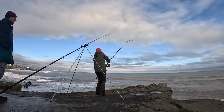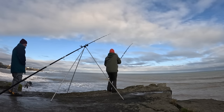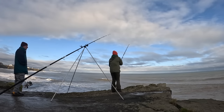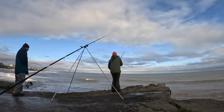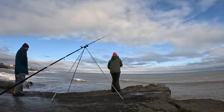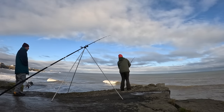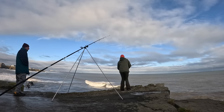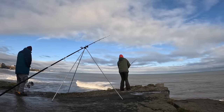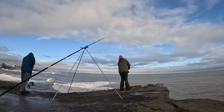That feels a bit better. Putting up a bit of a scrap, this one. Now I don't want to get too close to the edge here. Oh, has it just come off there? No, it hasn't, still on. I don't want to get too close to the edge because it's a bit risky here. This is close enough for me. All right, let's get this up and hope it doesn't come off. It feels like a canny one.